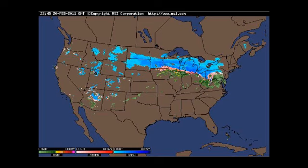Taking a look at the national radar imagery, you can see a major storm is making its way through the northern tier of the United States. Those blues are heavy snow from the Dakotas straight to Pennsylvania, and even blizzard conditions now through the upper Midwest, causing a very disruptive impact right now across the nation that is shifting eastward.